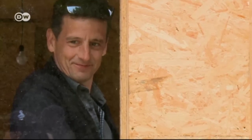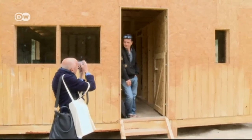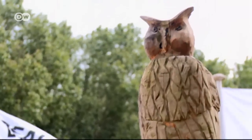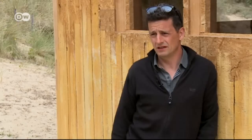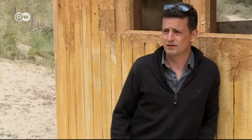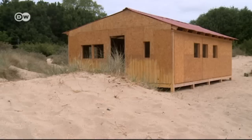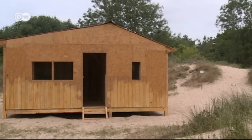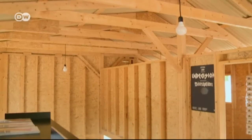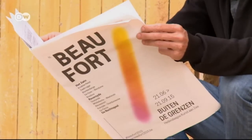Mati Anson from Spain is presenting an installation called Catalan Pavilion, Anonymous Architect. This is a copy of a house that my father built back in the 1960s and 70s. It was just a vacation house for the family, so he didn't hire an architect. Placed at the entrance of the De Nachtegaal Nature Preserve, his work also provides practical information for festival visitors.